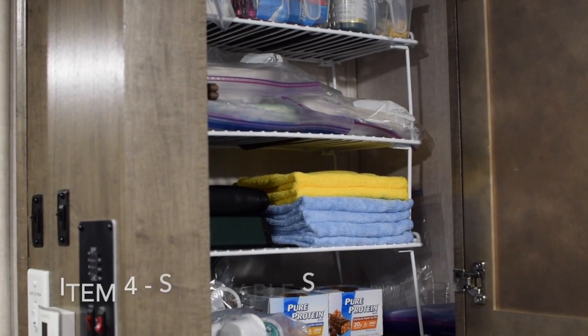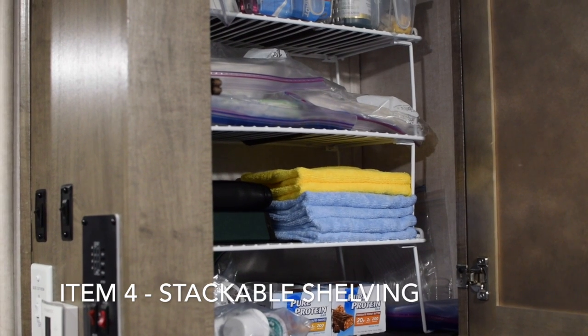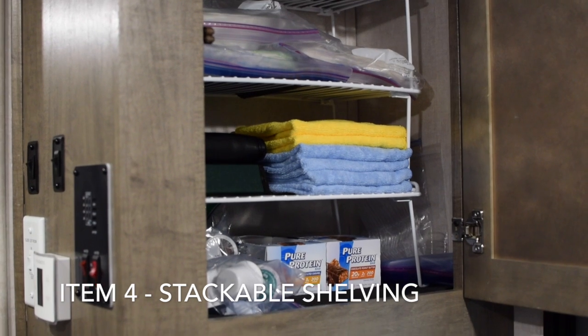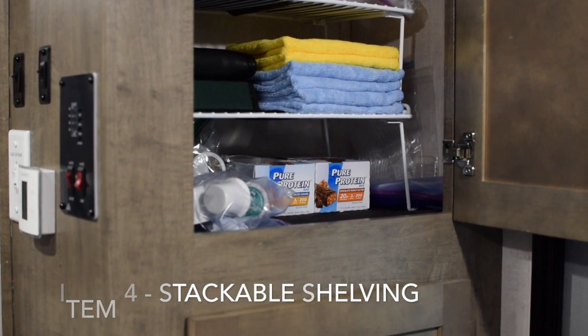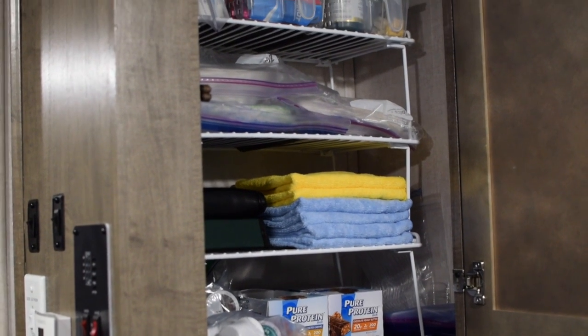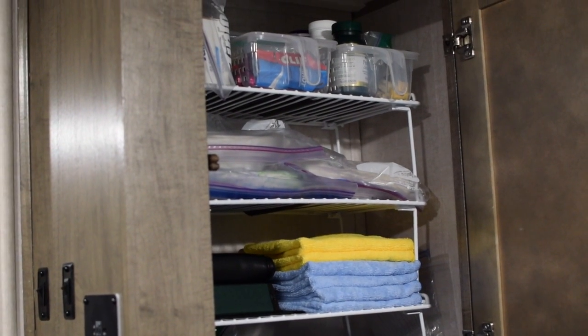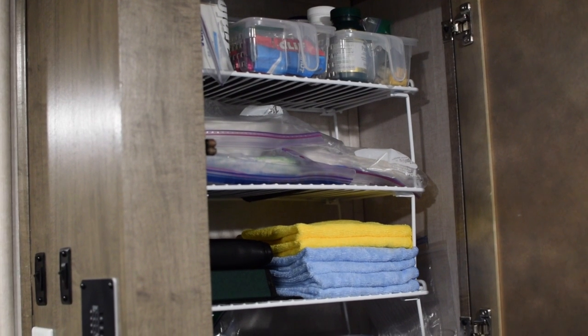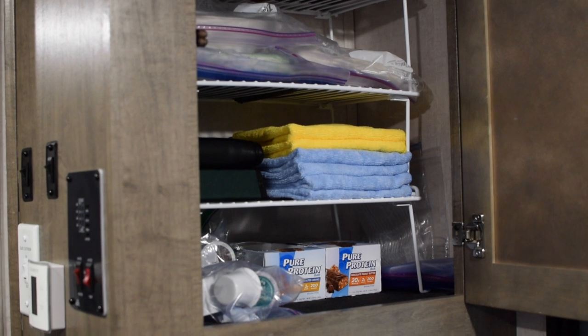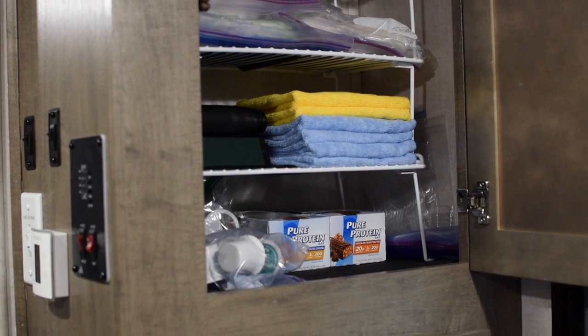Okay, so the fourth item on our top 5 kitchen helps list for the RPod are these stackable kitchen shelves. You notice this pantry in the RPod 179 is pretty deep, and there's no shelving in it. So we just picked these up. I believe we got them at a local store like a Menards or Walmart. But they stack. There's actually 3 shelves there, and they interlace and stack on top of each other. It makes a great way to divide the pantry to put items in.